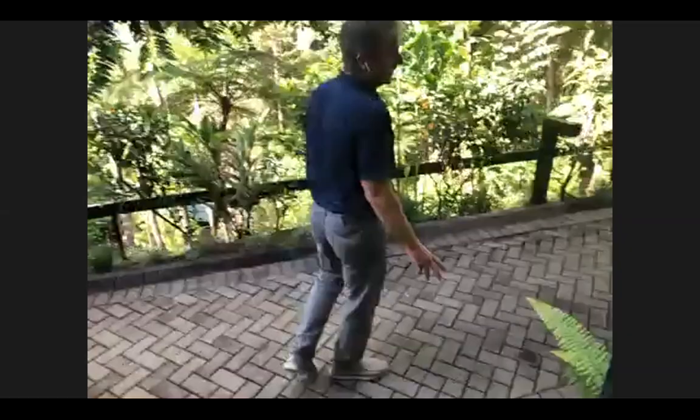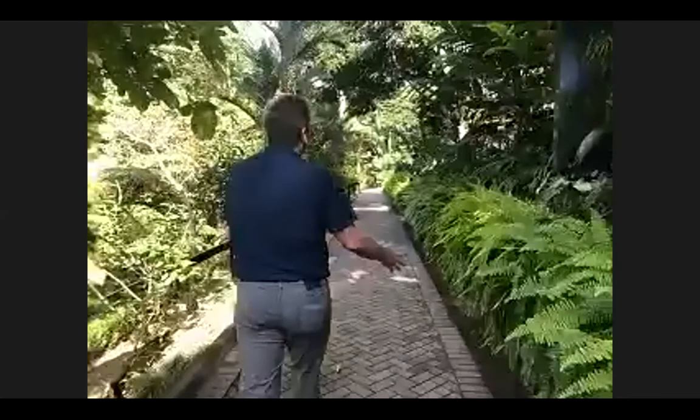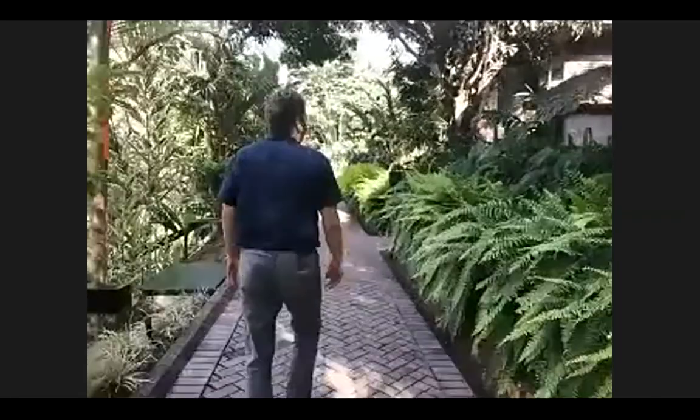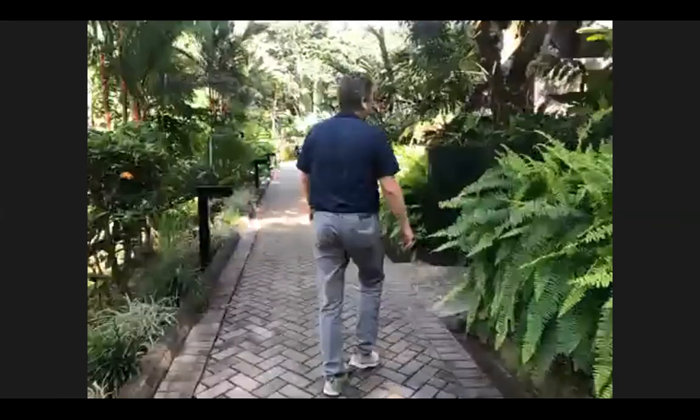And since the hotel's so small and it's only couples, the maximum capacity of people here is 16. And as you can see, it's quite spread out. So social distancing is no problem. Privacy is no problem. It's really easy to just hide away.